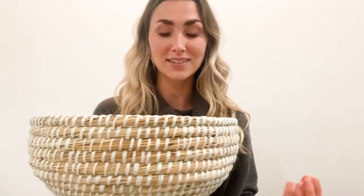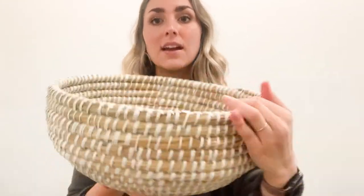I wanted some contrast. So I love that there are white, and it's got a little bit of a braided accent detail. I mean, it's just gorgeous. It's handmade, and I picked this up for $25 at my local home decor store here, Main and Gray. I love them so much, you guys, honestly.